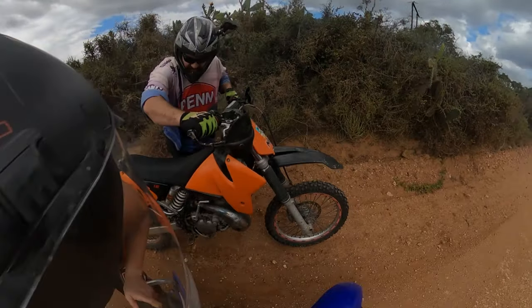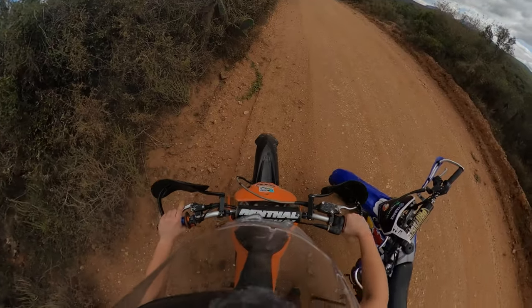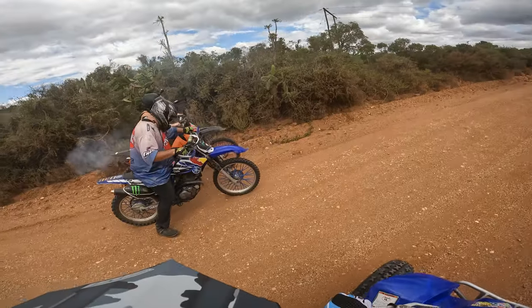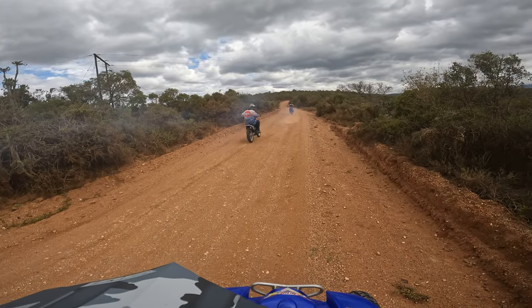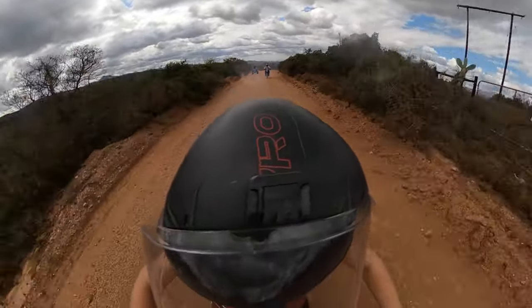I decide to let Goose try out the scruffy KTM for a while. This should be fun. Mind you, this is her first time on a two-stroke, and she takes to it like a duck to water.